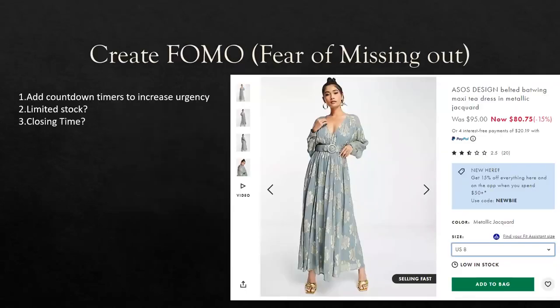The last point I have is creating FOMO. It's called fear of missing out. So we let the customers know that this product is very rare, it's unique, and it's about to sell out, and you need to buy it as soon as possible. We can add a countdown timer to increase urgency, letting people know that you only have 12 hours to buy this product, otherwise the sale will end. We can say that the product is in limited stock or the closing time is very near and you have to buy it right now, otherwise you will be missing out. So we could add these tactics to the website, and I think this would really help us out.